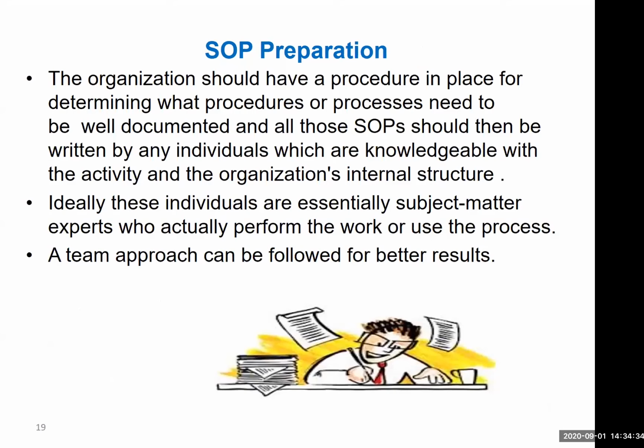So for SOP preparation, your organization should have a procedure, an SOP for writing SOPs. You want to have a procedure in place for determining what procedures or processes have to be well documented. And you also want to define how your SOPs should be written, and which individuals, with what knowledge, should be writing the SOPs.